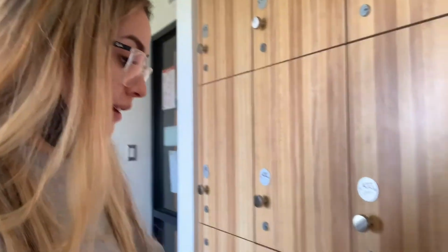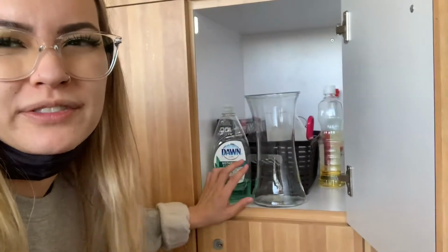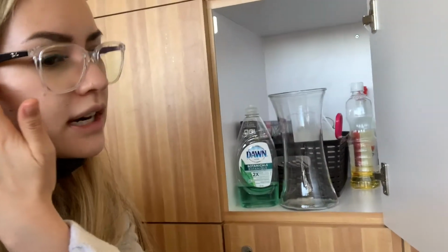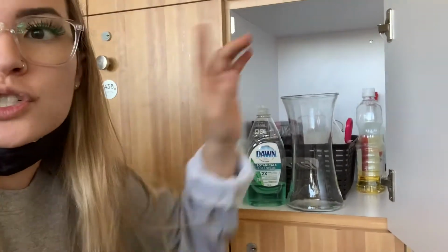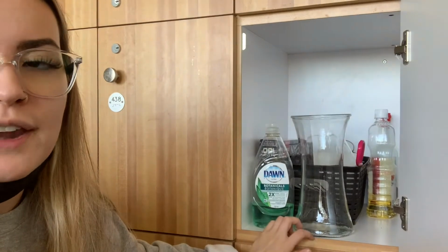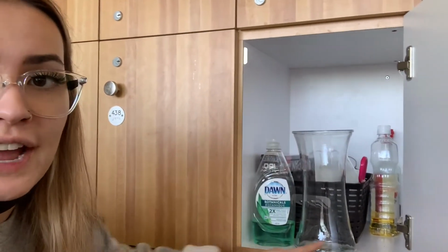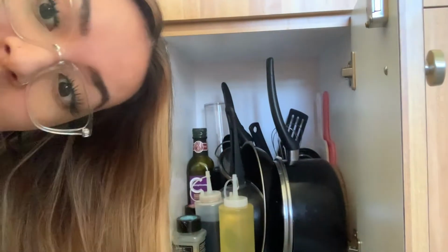And I've gotta admit, this is one of mine and it's very small. This is the one I've actually stolen from someone. There's not that many people here this year because of COVID, so there are a lot of these doors that are open and I decided to take an extra one. This basically just has random extra stuff in here that I don't actually use, but this is how big you're looking at. That's it. This is actually my real one that I was assigned. It's very small.